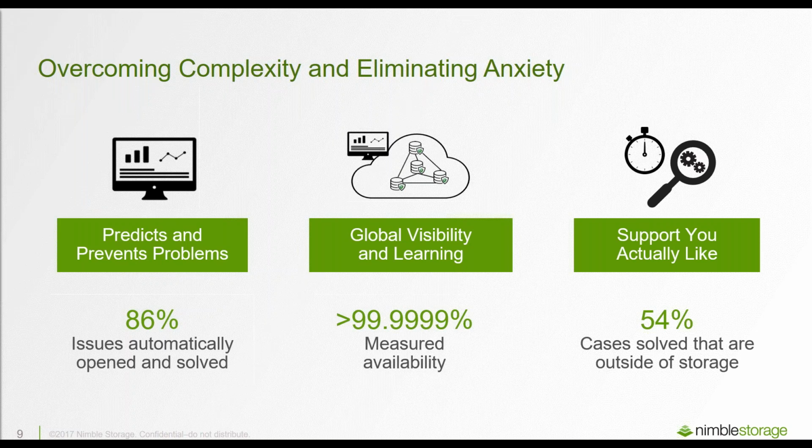Nimble Storage with InfoSight helps you boil down the complexity of your environment to help you predict and prevent problems. As we said before, 86% of the cases that are automatically opened by the array are also closed automatically by the array, never requiring your intervention. 6 nines of actual uptime as measured by all the data coming into InfoSight. It's not just a marketing number. This is backed by true facts. All that relates to a net promoter score that's higher than most other vendors, including Apple.